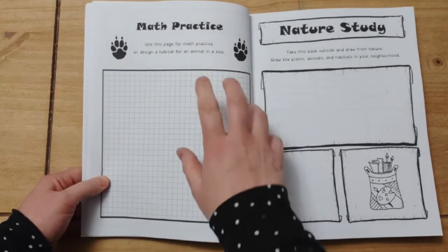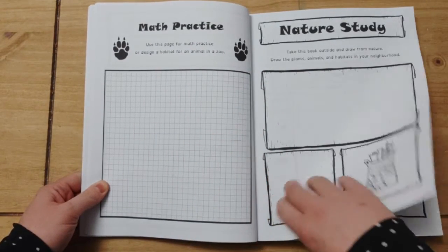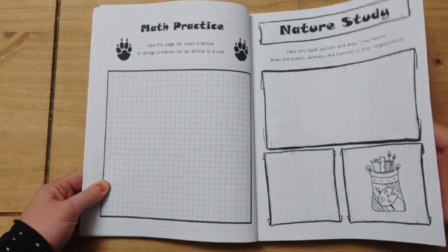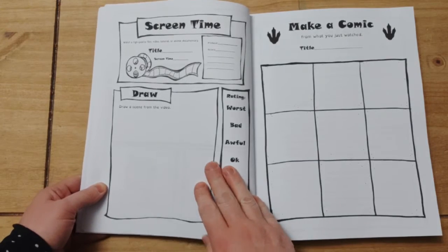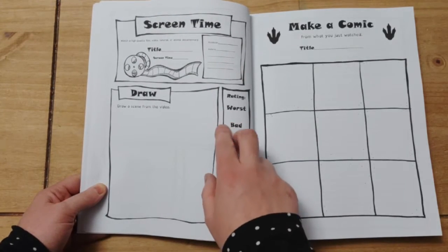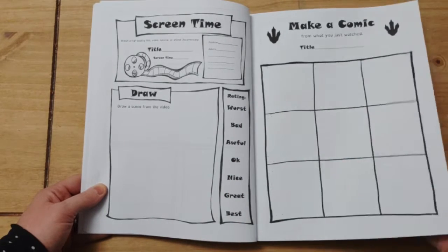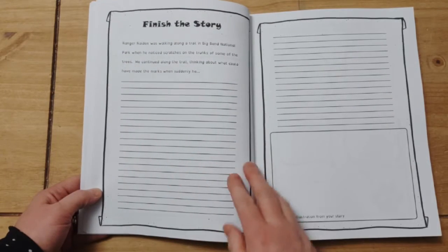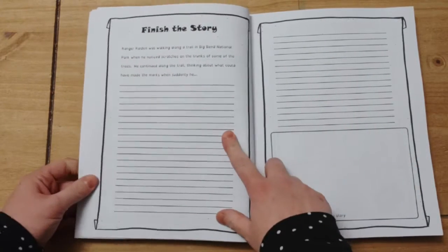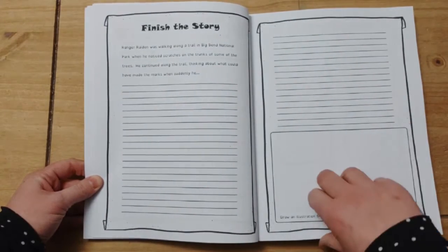So here they've got a little bit of math. Design a habitat for an animal in a zoo, a nature study bit to go outside, to watch one of the animals, and to log it in here, draw it and rate it, make a comic about what you just watched. Then they've got these story finishes here for a bit more writing, so they'll start it off and they'll have to finish it and illustrate it.